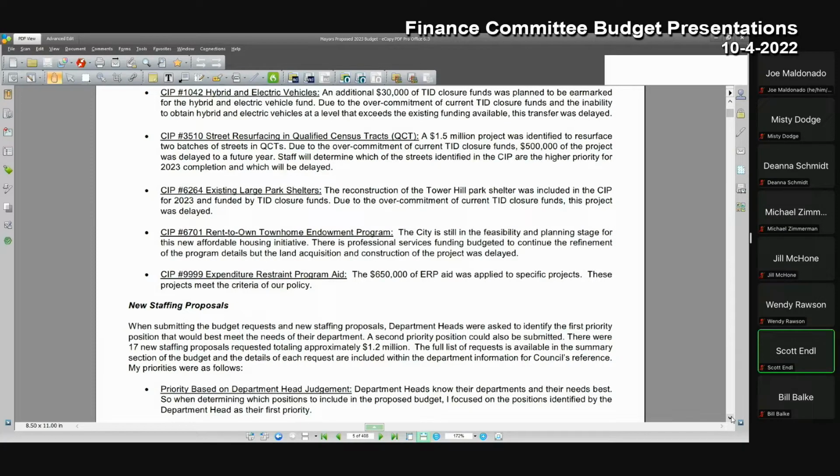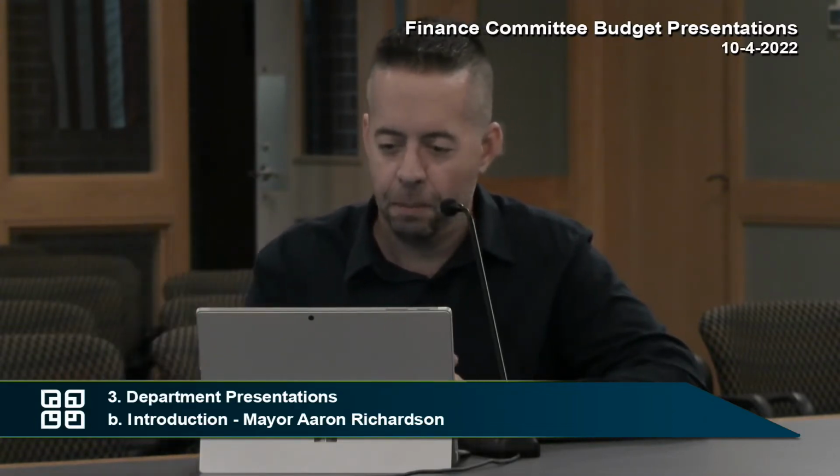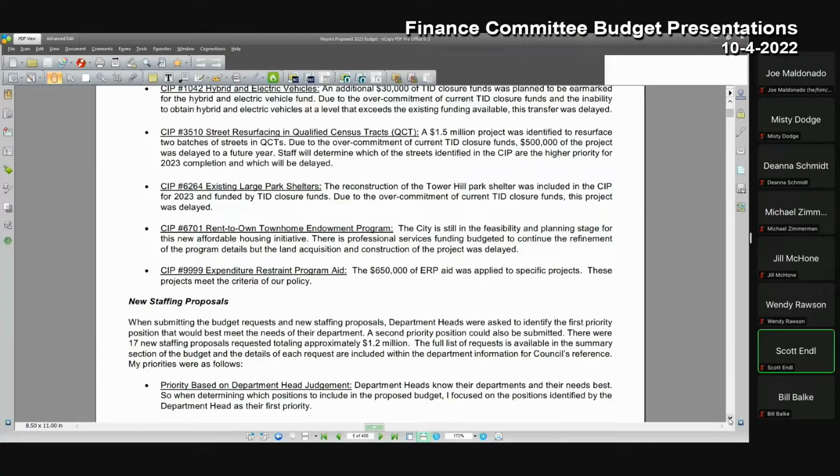They're just delayed. And then for the rent-to-own townhome project, we're still trying to figure out the details of that. We do have some money that's actually already in the budget, continuing to figure out the program details. But for now, we're delaying the land acquisition and construction, just because there's still a lot of unknowns about this. We're trying to figure out how this is going to work, who's going to help do this. And we have some feasibility and planning going on right now for that. So it's all a lot of unknowns. Talking with Chad as well, it seemed right to just push this back. We're not canceling any of these things. We're just pushing them back a year. And then expenditure straight, we're getting that, like we mentioned, and applying those to specific projects.